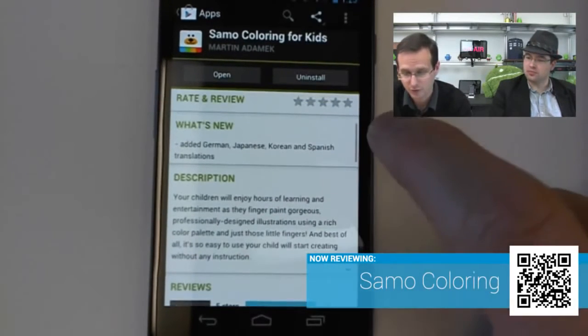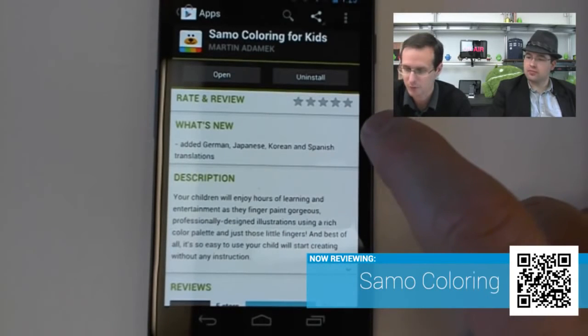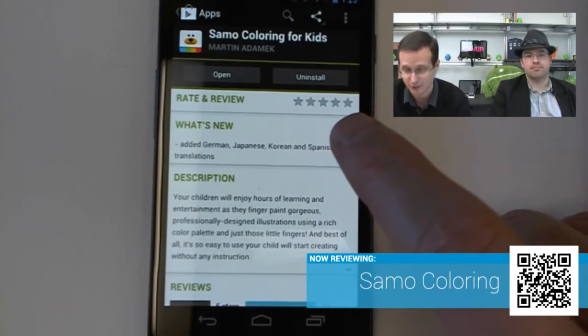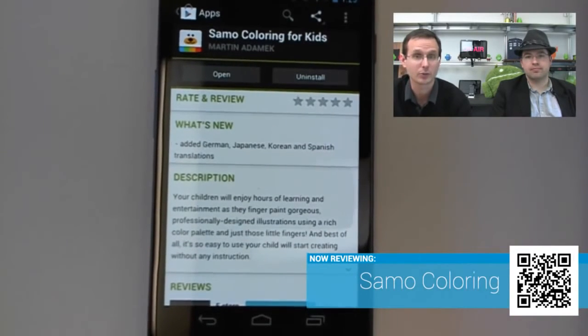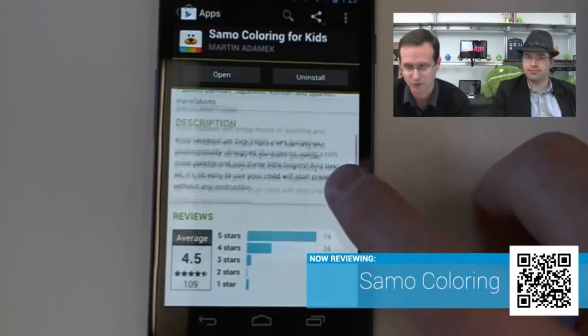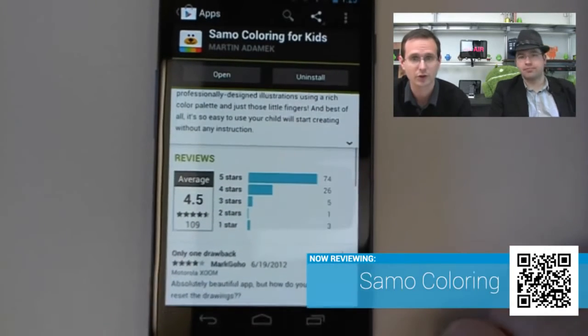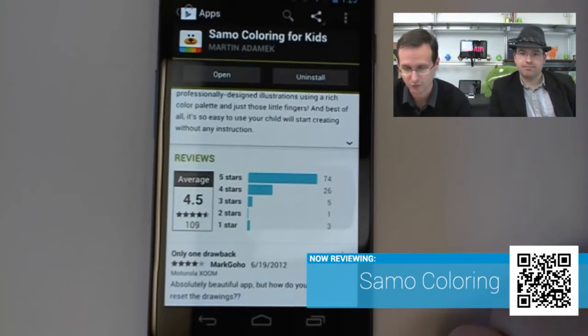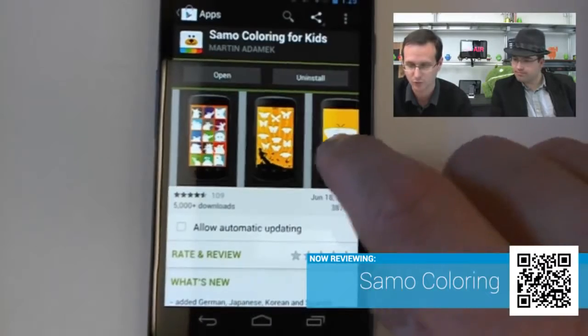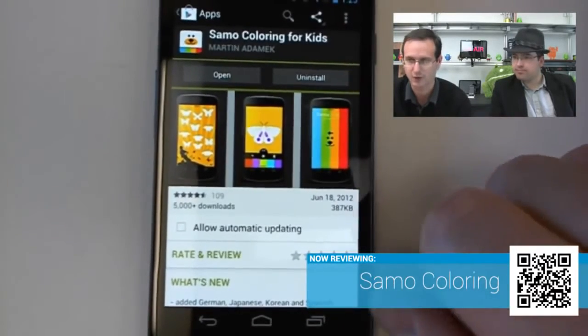It's good to see as well that it's been translated into German, Japanese, Korean, and Spanish. Given that there's not actually a lot of text, that seems like a really good way of creating a better experience for your users and making it more discoverable in Google Play at a relatively small cost. And it's very well received, looking at its average reviews in market. So well done. Hopefully a few of those tips which we've given you will help to make your app even better.